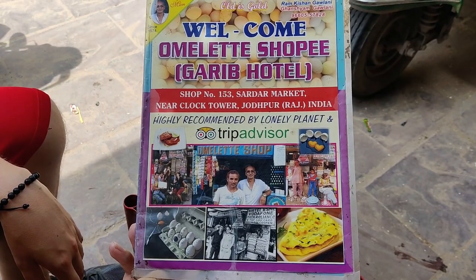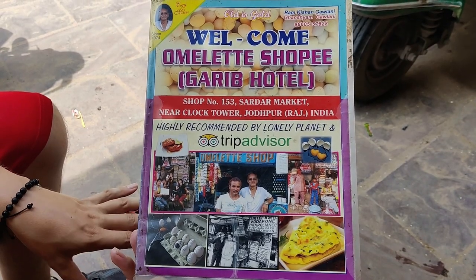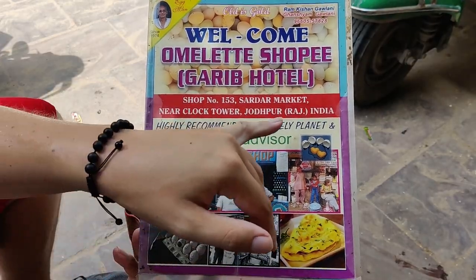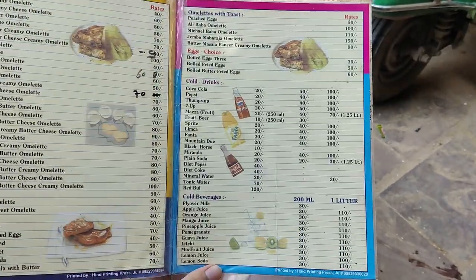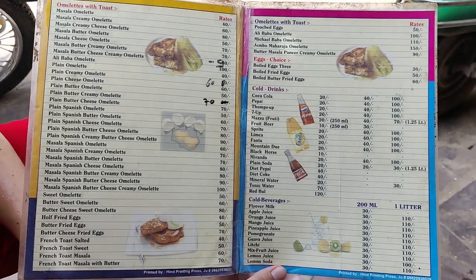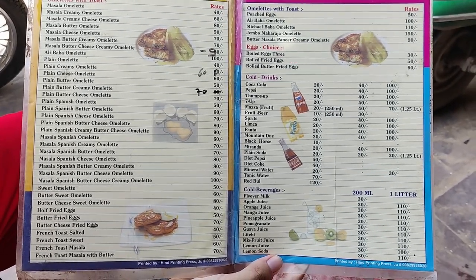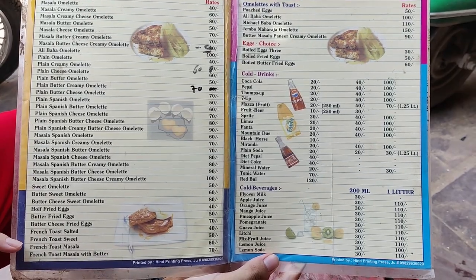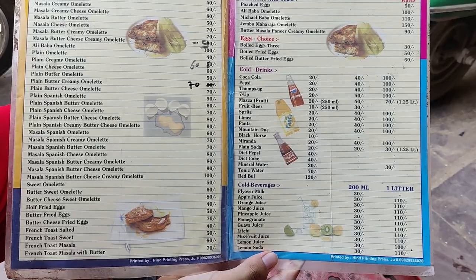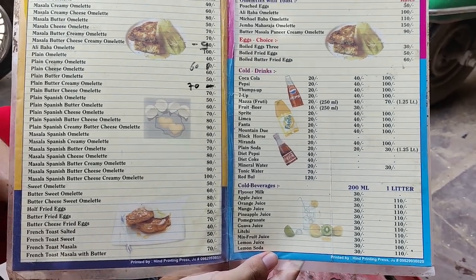So we come to a place called Omelette Shop, which has come very highly recommended on a bunch of different articles on the web, as well as, in their own words, Lonely Planet and TripAdvisor. As you can see, the menu's pretty extensive, everything you can possibly think of under the sun. So we have gone for a masala French toast and a masala Spanish cheese omelette. We seem to love everything masala, so why stop there?